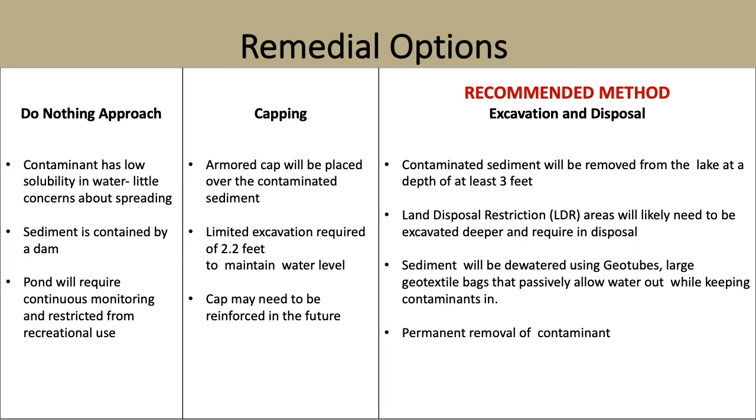Thank you, Nasreen. Now we will review the remedial options for Allendale Pond. The first option is the do-nothing approach, which essentially leaves the contaminant in Allendale Pond sediment. Since the contaminant has a low solubility in water, there are little concerns about it spreading. However, the pond will be restricted from recreational use and require continuous monitoring of water quality and the dam's structural integrity.